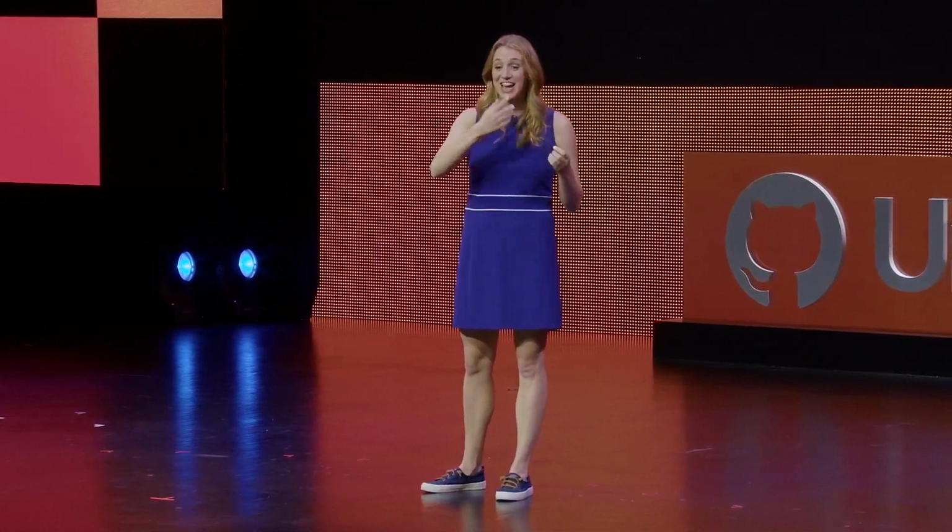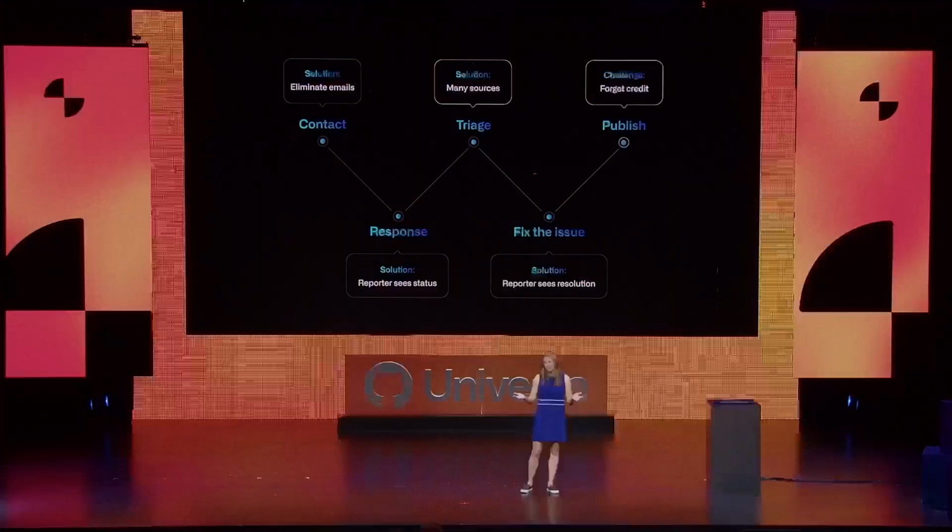We've eliminated the challenge of maintainers errantly not actually fixing the problem, because the reporter is still involved and can test the solution that they've come up with. And last but not least, we've eliminated the challenge for you security researchers of getting credit, because it's now automatic.